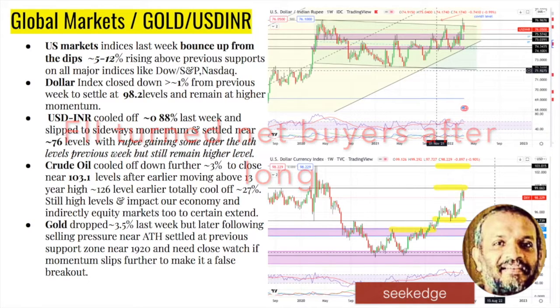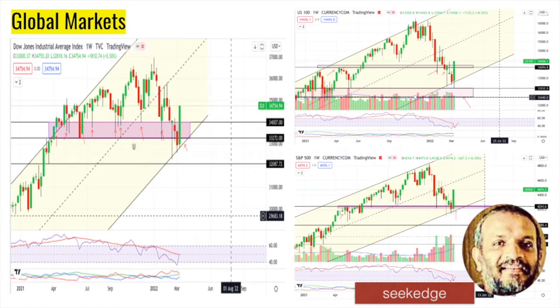Now, next is the US market. So this is where the big bounce up happened. A 5 to 12% bounce up happened if you look at all of those major indices, Dow, S&P 500, Nasdaq, and all that, right? A big bounce back has come, and all the previous support where it had slipped down has been recovered now.